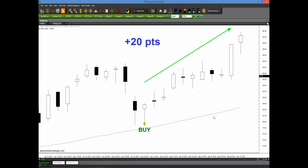And we look at WYNN. Sometimes you will see just one signal generated for a very nice run up. As you can see in this one, we had a nice pullback. All the requirements were met. A buy signal was generated here at the end of April for a quick 20 points to the upside coming into the second week of May.